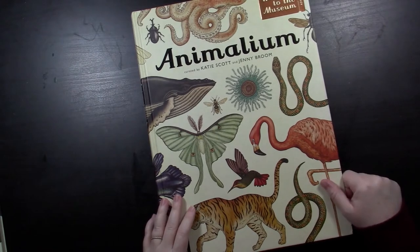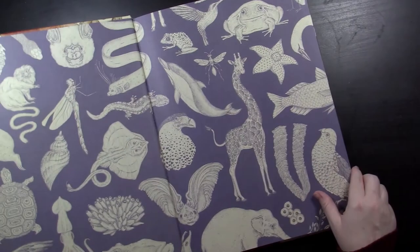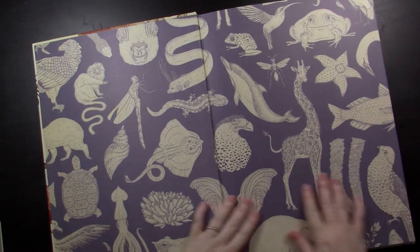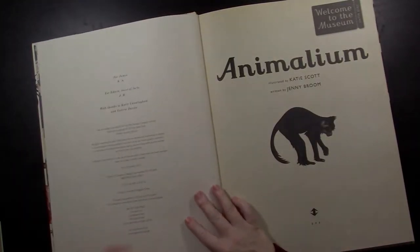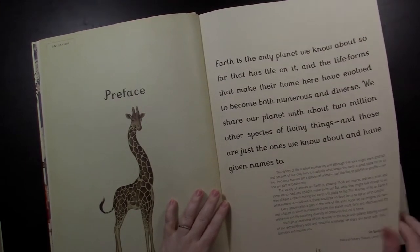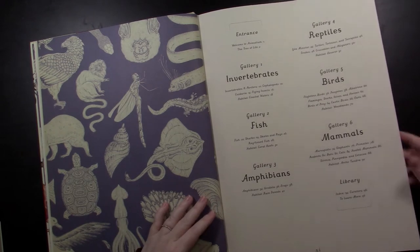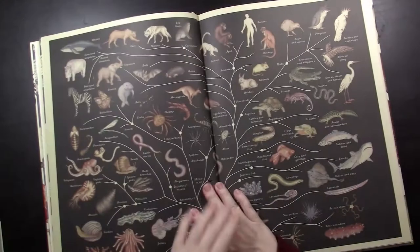Animalium. Curated by Katie Scott and Jenny Broom. Just the inside of this is cool. It's like... and it smells so good. Animalium. Little preface with some words. We got invertebrates, fish, amphibians, reptiles, birds, mammals. Yep. Some more words. Let's get to the pictures.